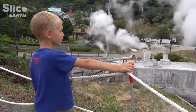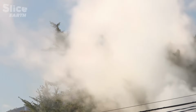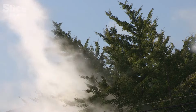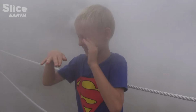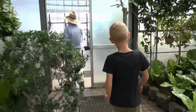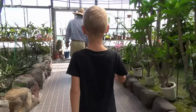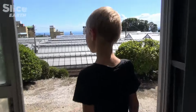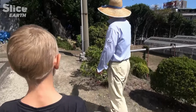What's that, Martin? It's steam coming out from under the town. And then it rises, and like that, comes down on us as hot water. Beppu has around 3,000 hot springs, and specialists consider it the world's most geothermic town. Here, the heat and energy released by the springs are used to grow tropical plants in greenhouses.